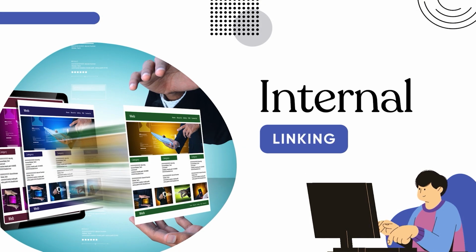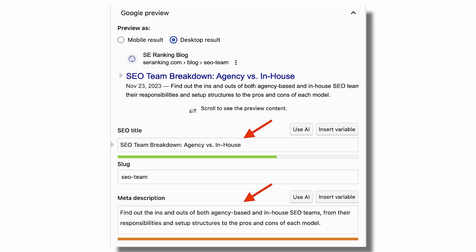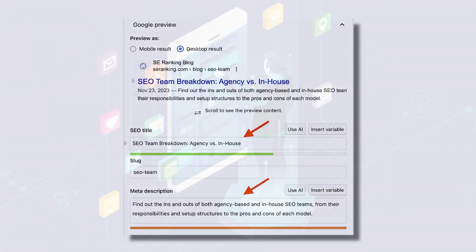Internal linking. You can make the navigation of your website even easier by doing internal linking on the pages of the website. This not only helps with indexing, but also improves the overall user experience.